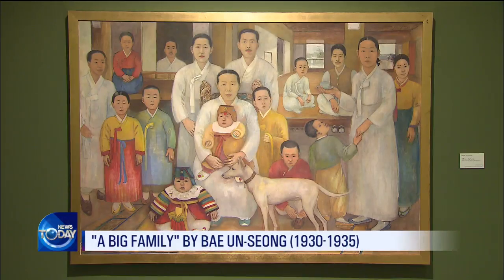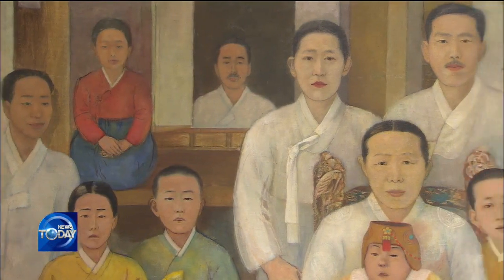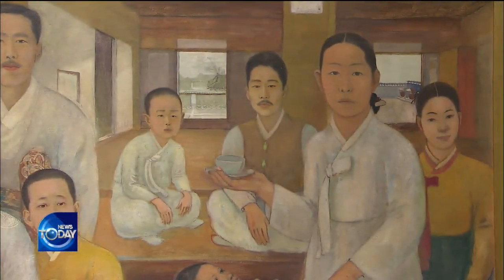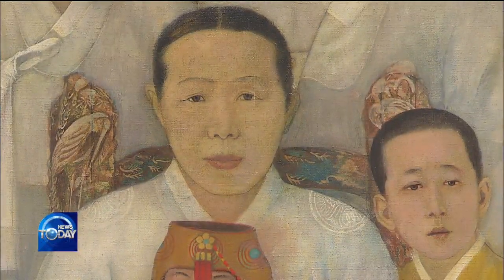the unique Korean style. A Big Family by Bae Un-seong portrays an extended family of the 1930s. This piece was designated as a cultural asset for its historical value, as it vividly shows how people lived and what clothes they wore at the time.